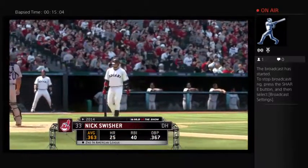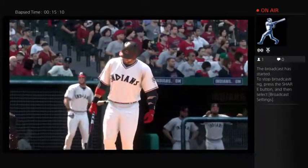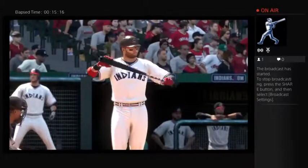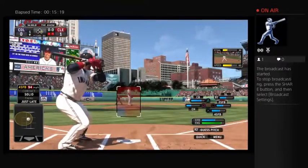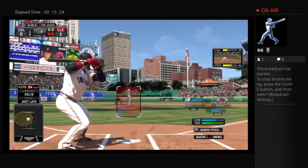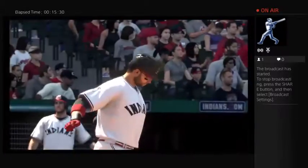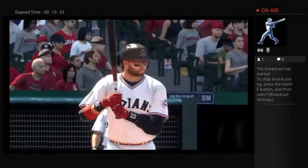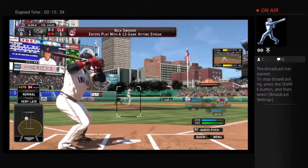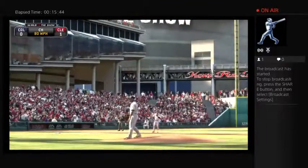Nick Swisher will dig in now. And as you can see, he's right up there in the American League batting race, currently second entering play. Now here's the first pitch. And this is hit down the right field line, but it's going to get out of play for strike one. And a big rip by Swisher, but he comes up empty.